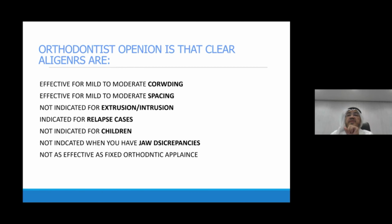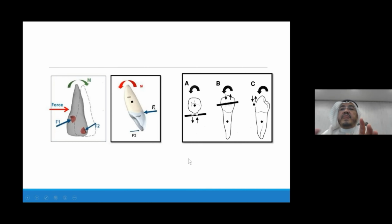Here I just want to highlight something. To me, clear aligner is similar to fixed orthodontic appliance, because even with fixed orthodontic appliance, we cannot do all the movement. We need to augment it with other things like expanders. We use RPE sometimes because fixed appliance alone cannot fix transverse problems. We use class 2 elastics, class 3 elastics. We use many screws. So if you want to fine tune your practice using clear aligner, you have to add these accessories in order to make this appliance comparable to fixed orthodontic appliance.